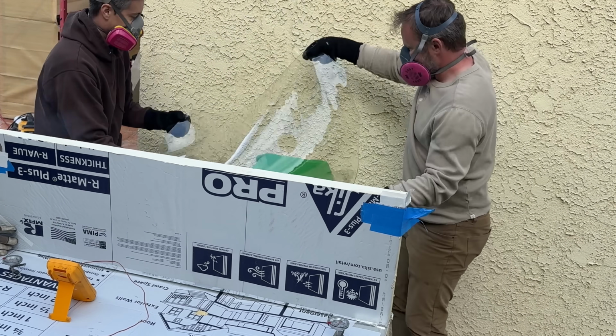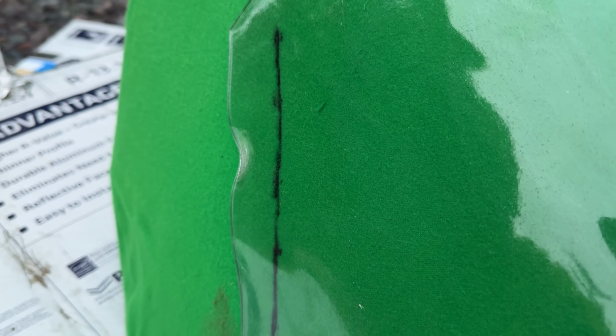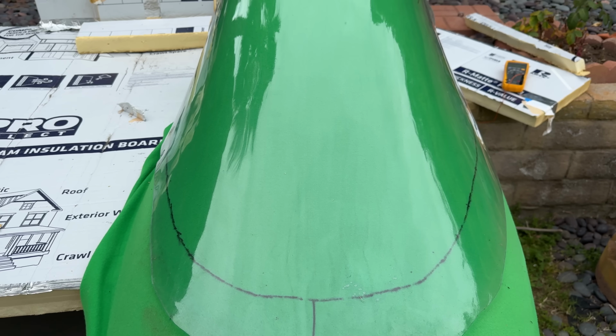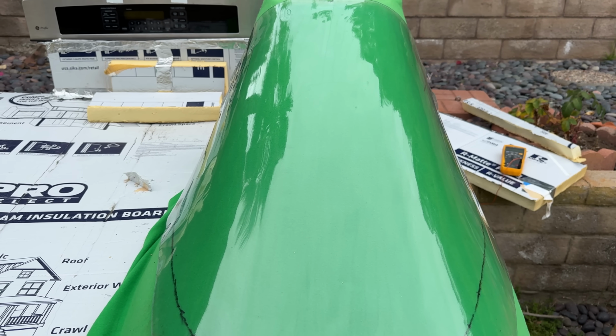Unfortunately, the stuff cools off really fast, like faster than 10 seconds, especially where we picked it up. This part was warped from where we grabbed it. We were going to trim this part off anyway, and overall the shape was pretty close. If this was all about shape, we could probably make this thing work.